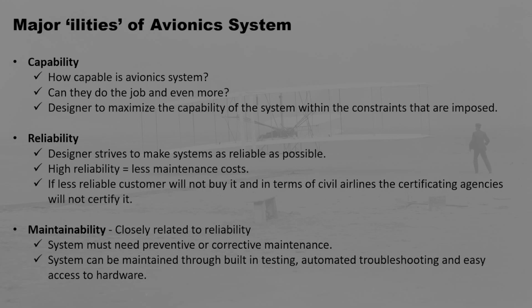Then for the reliability, the designers strive to make the system as reliable as possible. Okay? High reliability equals less maintenance costs. If less reliable, the customer will not buy it, and in terms of civil airliners, the certifying agency will not certify it. Third, maintainability is closely related to reliability. The system needs preventive or corrective maintenance. The system can be maintained through built-in testing, automated troubleshooting, and easy access to hardware.